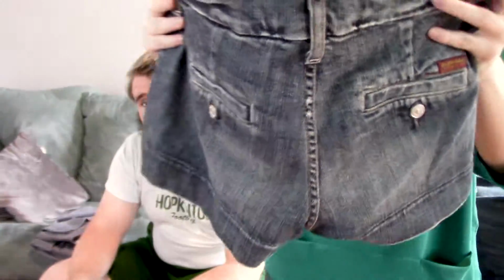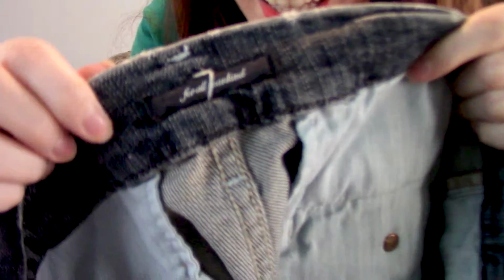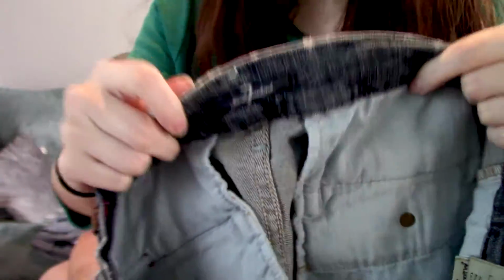More shorts. More shorts. These are 7 for All Mankind. They are definitely an older tag, or at least it appears that way to me, and they are a size 21. Is that 21 or 27? Oh, you're right, 27. Thanks for correcting me. But those are cute, and the back pockets here, very cute. Oh, and the tags. I said it was an older tag, and I think it is. I have not seen that tag before.